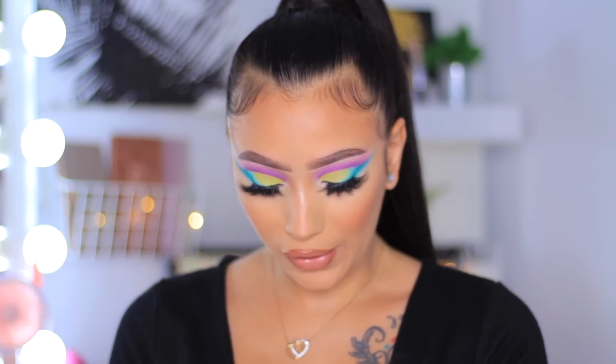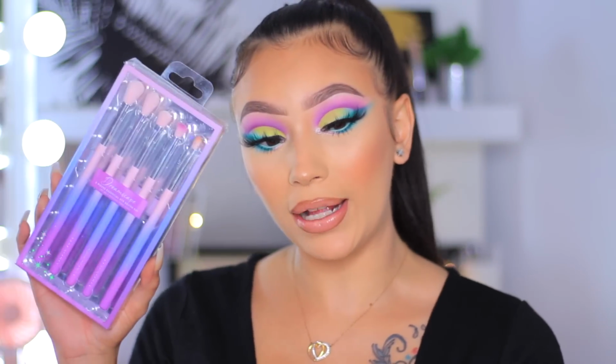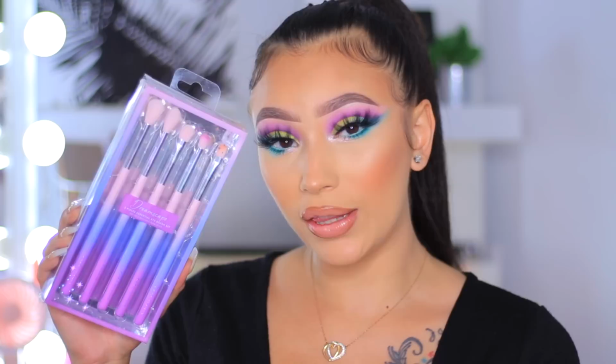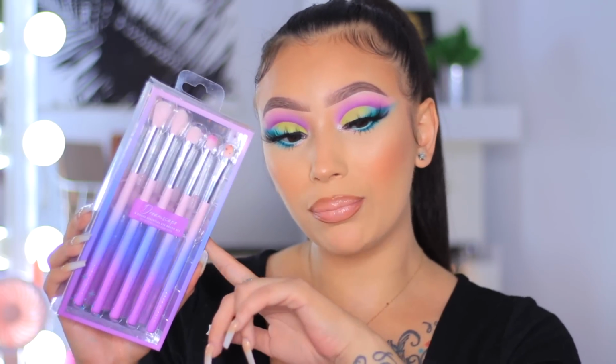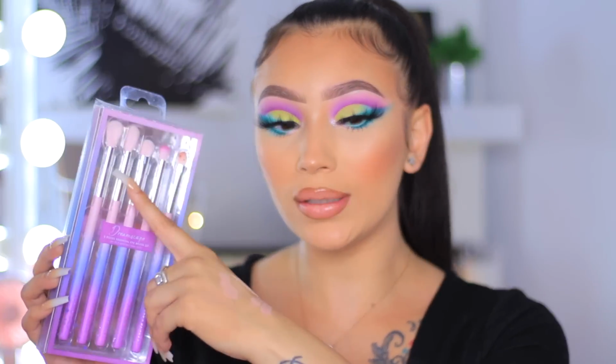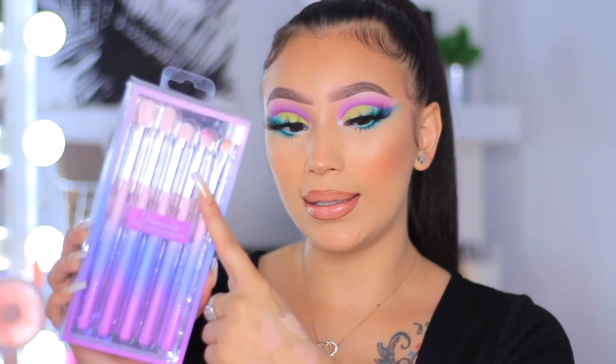Also, along with the palette, they did launch a matching brush set. So this is the Dreamscape brush set. It does come with 5 brushes. I did use the brushes in today's video as well. I didn't really get to use the bigger fluffy brushes, but oh my god, you guys, that second brush right there packs on color so good into your crease. Like I can already tell this is gonna be one of my favorite brushes.